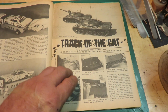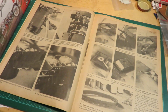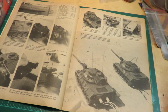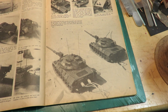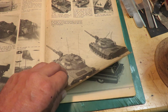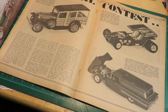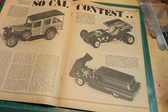This here's about motorized tanks. A little different from Model Car Science. You can see the gearing in there. Yep. Here's the completed tanks. They aren't quite remote control, but as you can see the wires coming out of the back of them go to a controller. Here's a contest out of Southern California. Some Los Angeles model builders built these cars.